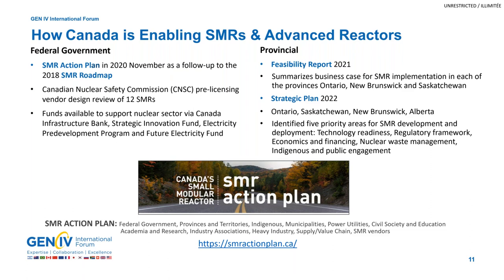Secondly, there is the Canadian Nuclear Safety Commission vendor design review process. This is an optional process to evaluate the technology to determine if a reactor vendor is ready for potential deployment in Canada. VDR is not a licensing discussion, but it is a technical conversation between the CNSC and the vendor to verify at a high level that Canadian nuclear regulatory requirements and expectations, as well as Canadian codes and standards, will be met. The third bullet there on the left is on funding.